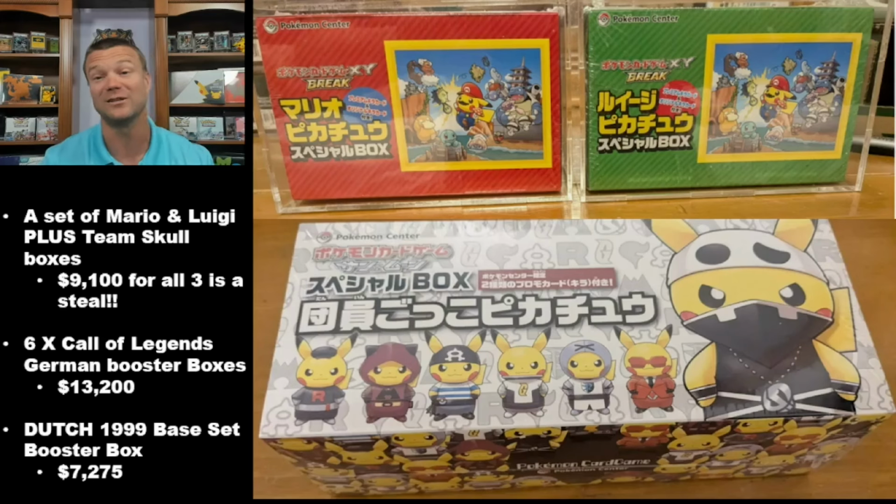Now, the next thing that I looked at right here was these Japanese cards, okay? These Japanese boxes were sold as a set. So they sold all three of these. The Lugia box, excuse me, I always want to say Luigi. They sold the Lugia box, the Mario box, and the Team Skull box all in one set, and it sold for $9,100. And I will tell you, that is an absolute steal. If you were to buy all three of these independently, it would cost you way more than that.